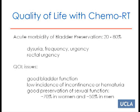In fact, in terms of bladder function, the overwhelming majority of patients maintain their bladder continence, bladder function and capacity. There's a very low incidence, less than 5%, of urinary incontinence or severe bleeding. And in addition to that, there's also preservation of sexual function as well, as opposed to patients having radical cystectomy.